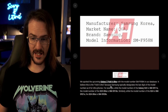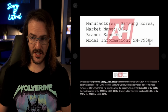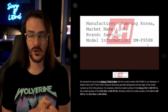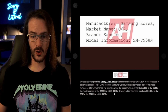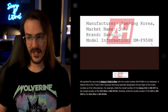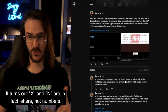Now, as you can see down here at the bottom, the reason they think this is an Ultra phone is because of this final digit here. With other devices in Samsung's history, if it ends in 8, it is an Ultra version of the phone. The S23 is 911. The Ultra model is 918. But pay special attention to that letter X and letter N at the end. Those letters tend to designate where this device is going to be released.